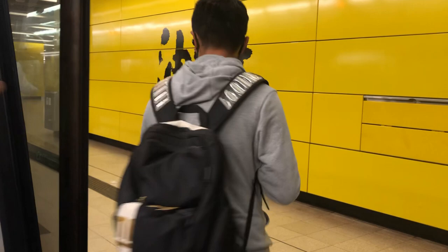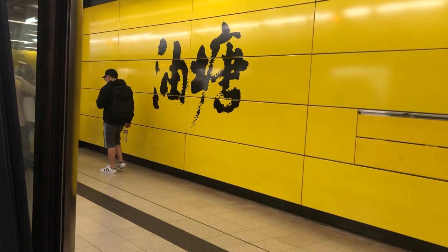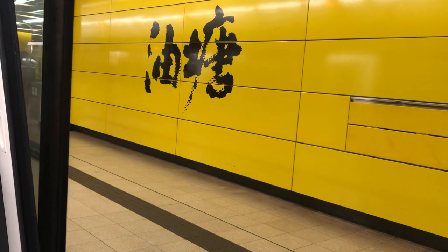Yau Tong, one more station to Tiu Keng Leng. Let's see how the platform doors interact with this. Will this close faster? Nope, still slower.